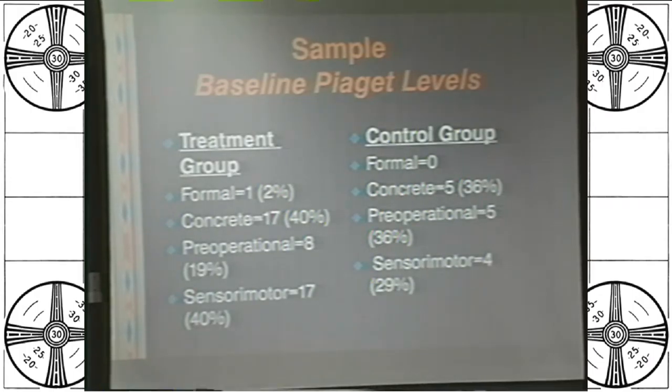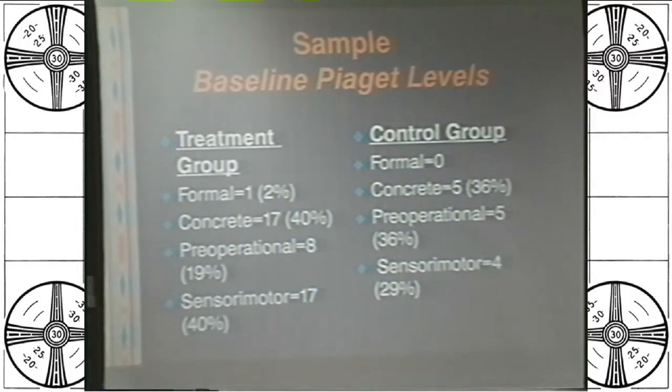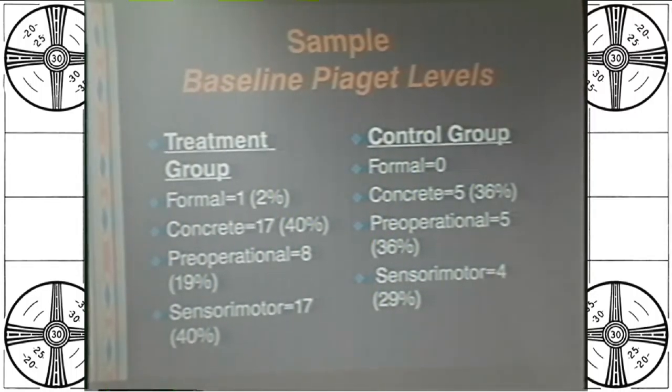We looked at the baseline Piaget levels. As you can see, we had very few people in the formal operations group. What we wanted to do was have a broad range of people in the study, so we didn't just have people with Alzheimer's disease in the study. We wanted to be able to compare the Piaget levels with their level of Alzheimer's.